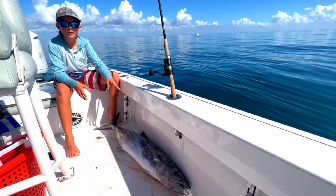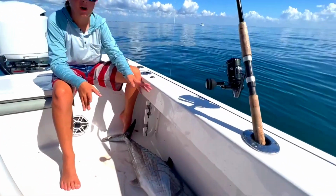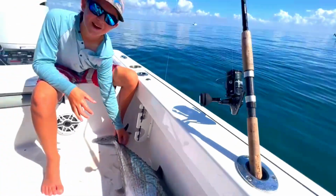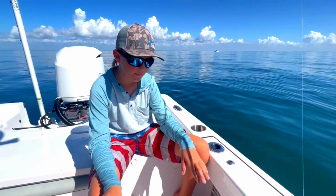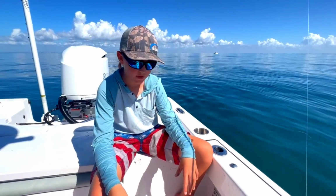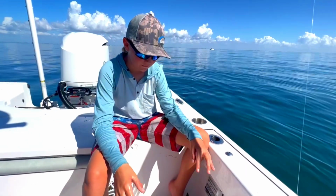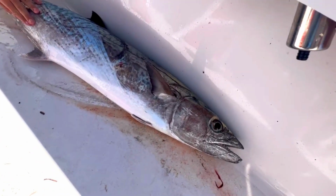This is my 2-inch kingfish, real small. Don't recommend eating them. Horrible fish to eat. Yeah. Right. No, they're the best fish to eat. And he's, I'm going to guess 30. No, I'm going to guess 38. What do you think, Dad? Guess 43. 43? I'll say 35.